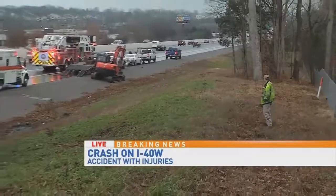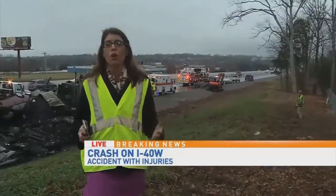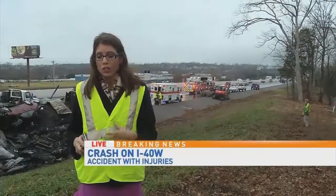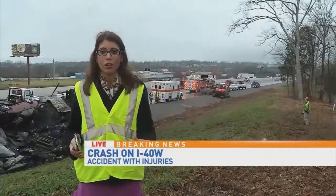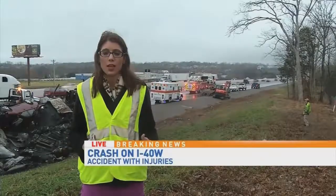And again, talking to the tow truck drivers, talking to the EMS, this is why move over laws are so very important. A reminder from the police officer that was killed just a few months ago. This could have been a very devastating incident right here along the side of the road. And just a reminder, if you see something happening, get off to the side of the road.